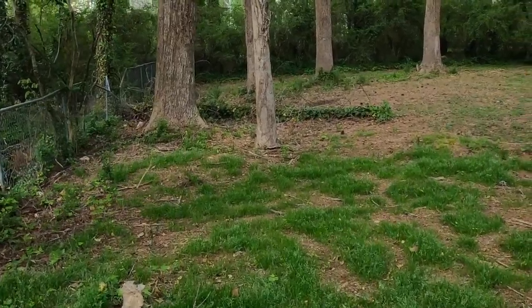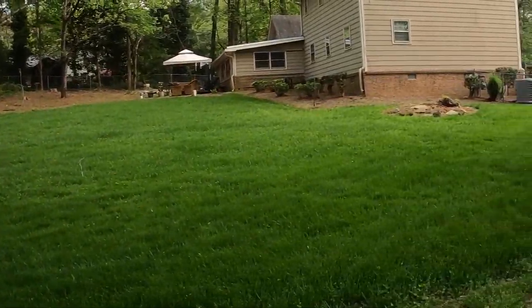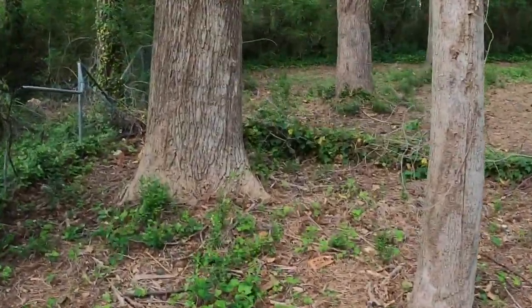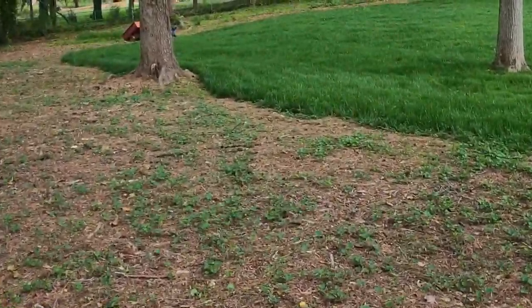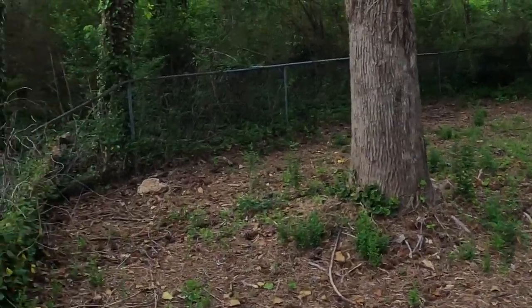This is around the border because out here is the yard. You can see it's nice and green here. But around the edges here is kind of nasty. And I figure if I do enough walking through here, it'll straighten out.